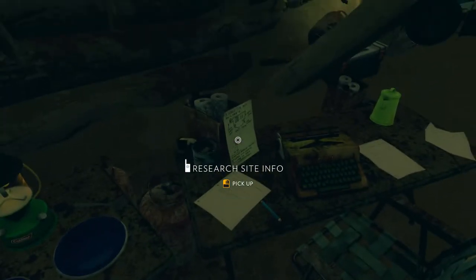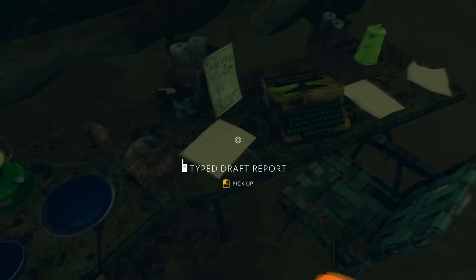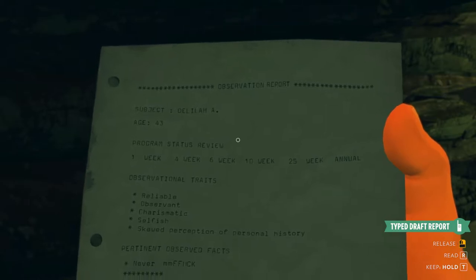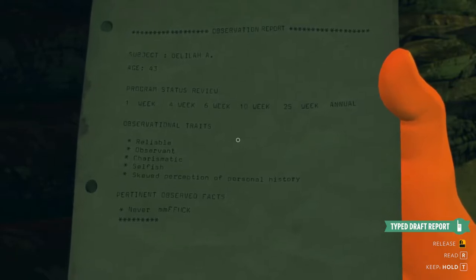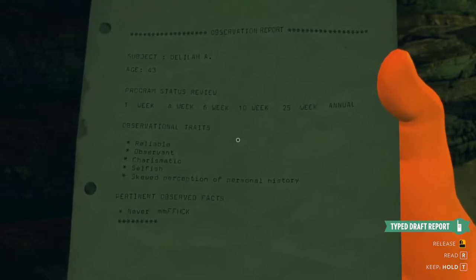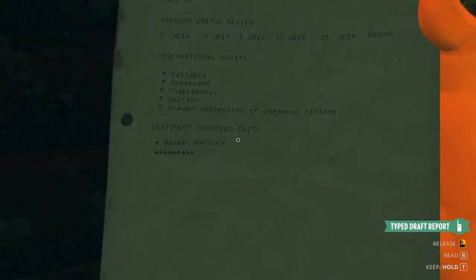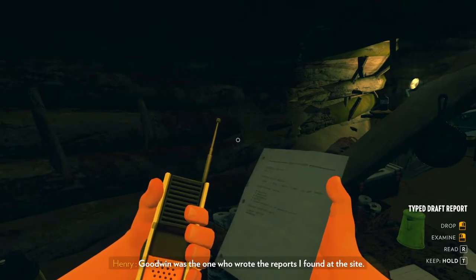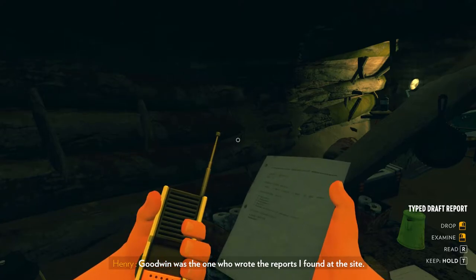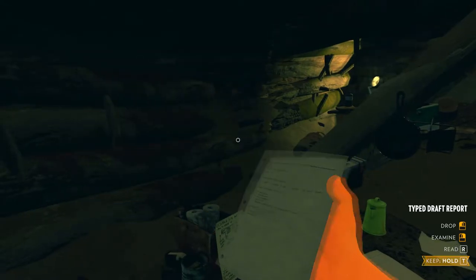Typed draft report. Research site info. Old typewriter. Report draft. Observation report. Subject, Delilah A., age 43. Observational traits: reliable, observant, charismatic, selfish, skewed perception of personal history. Pertinent observed facts: never... Okay. Goodwin was the one who wrote the reports I found at the site. She has nothing to say about that? Guess not. Keep that.